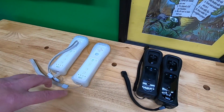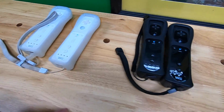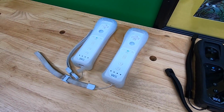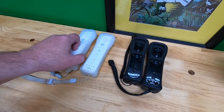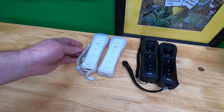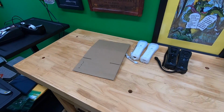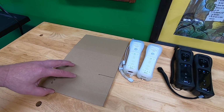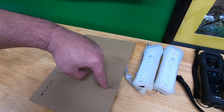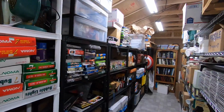The difference in price is because these have Wii Motion inside and these do not. So yeah, pretty good little sellers. I love selling these kind of things. Real easy shippers too. They're gonna ship really easy in these little 8x4x4 boxes. So be perfect. Look, here's the length right from here to here. Perfect fit. I love it.